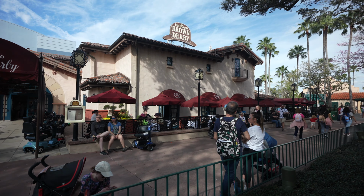And then right next door is Catalina Eddie's. Catalina Eddie's has pizza and Caesar salads and breadsticks. If you're looking for good pizza, this is not the spot. But if you're just looking for a quick bite to fill you up, Catalina Eddie's will be just fine.